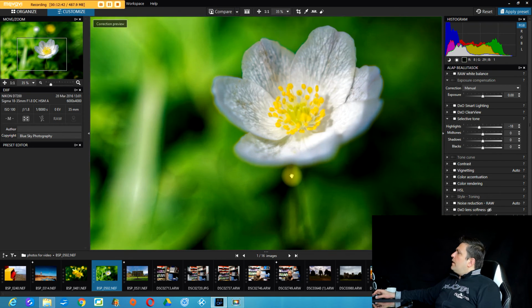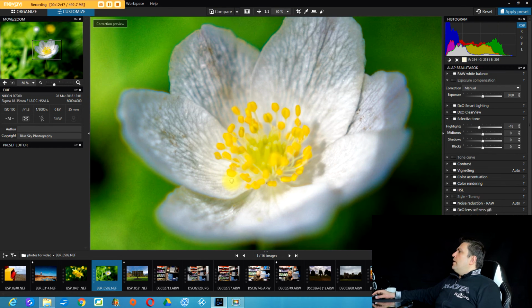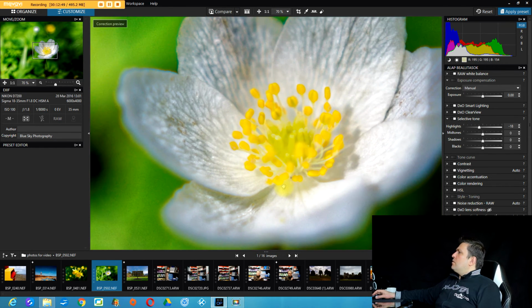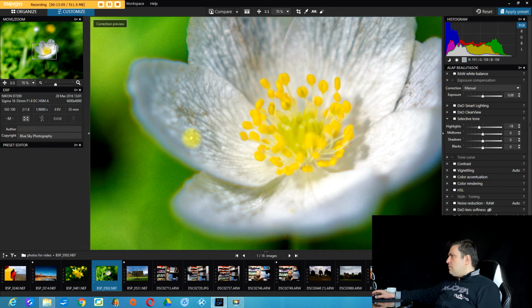I will zoom in again at the flower because the focus is obviously on the flower. As you can see over here, this is like 60% zoomed in, 70%. Now, look, the focus is here, and it's so shallow. This flower is very small, and the depth of field is so shallow that it's only a few millimeters. You can see over here how it's falling off inside and outside.